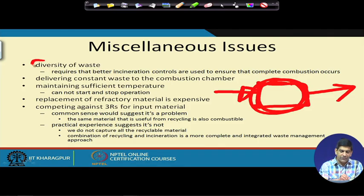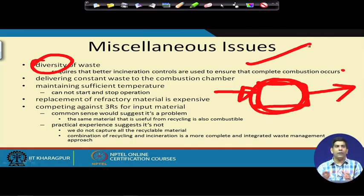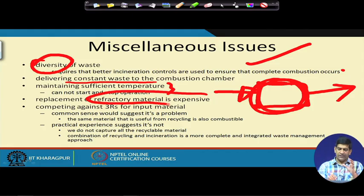Because of the diversity of the waste, better incineration controls are required to ensure complete combustion. Since the waste is so diverse, we have to make sure that we have better control on that. Then, delivering constant waste to the combustion chamber. Maintaining sufficient temperature, we talked about that. You cannot start and stop the operation. Once the operation is on, it's on. And replacement of the refractory material is expensive.